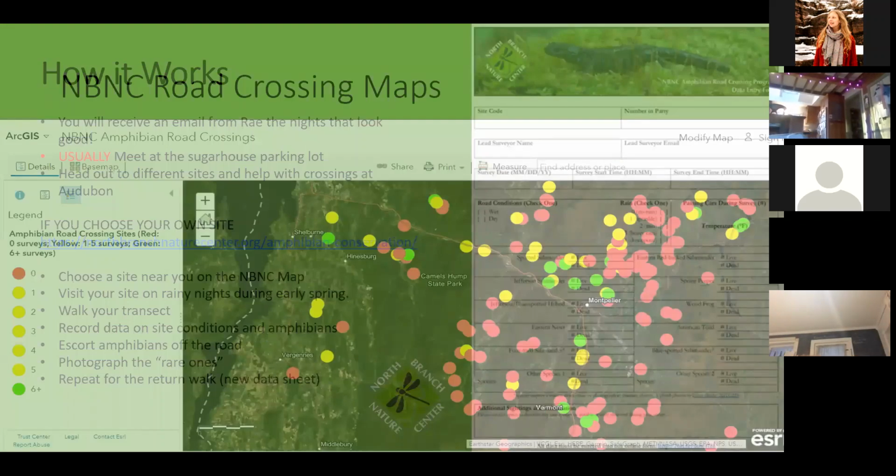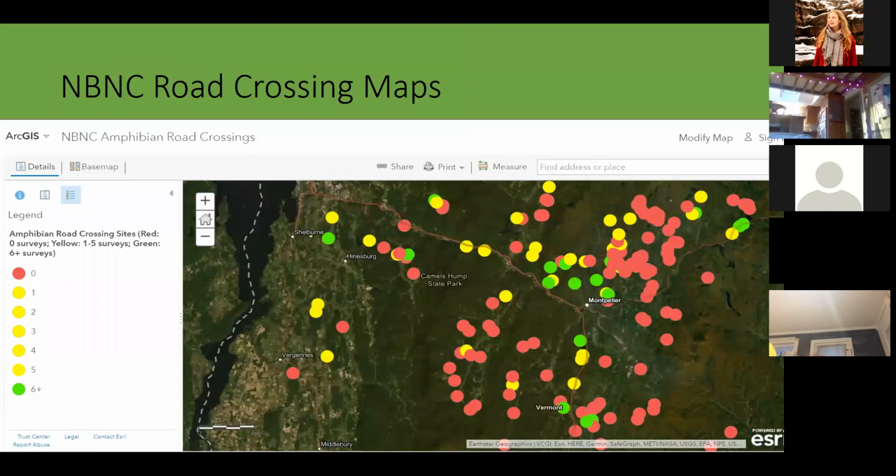So this is what that map sort of looks like when you go to the North Branch website. You can click the map, you can find where you live, and you can find places near you. The red spots are suspected crossing sites that haven't been checked out. So if you're near one of those, I really encourage you to check one of those out.